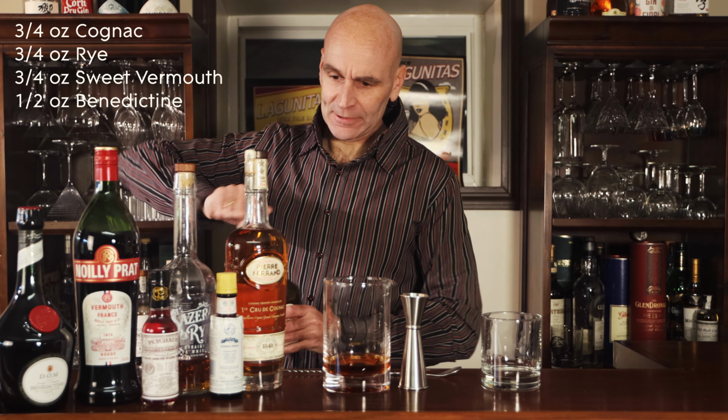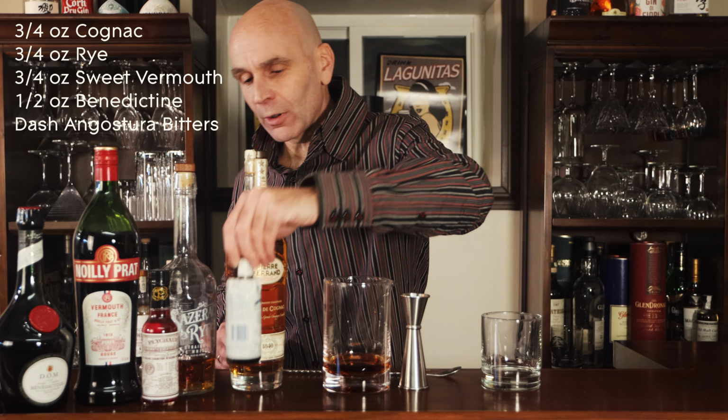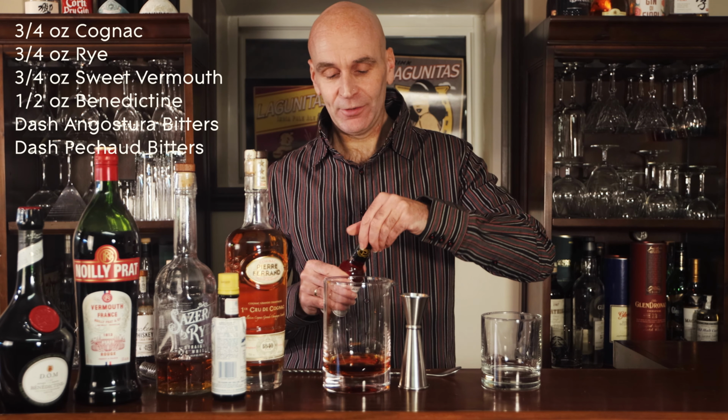Now we have bitters that actually go into this. We're going to use two types of bitters. Angostura, just one dash. One good dash. A little bit more earthy, some more of that herbal bitterness that comes from that one. We're also going to use the Peychaud's bitters, which are a Creole style. Peychaud's have a little bit more of an aniseed hint to them, in smell, so they are different in their flavours. This cocktail uses a dash of each, so this is the dash of the Peychaud's in there as well.